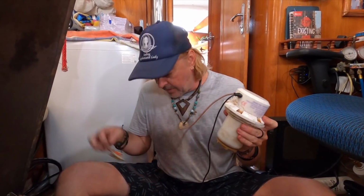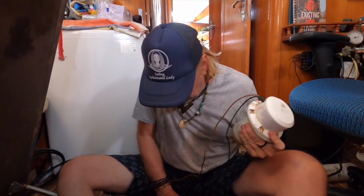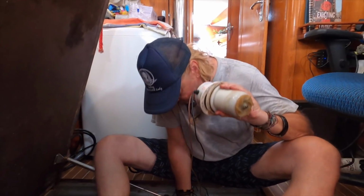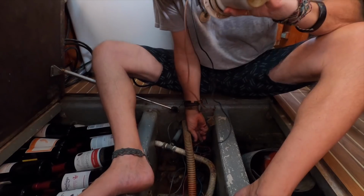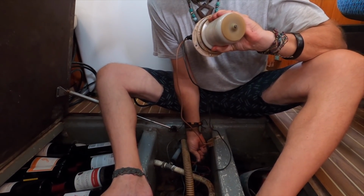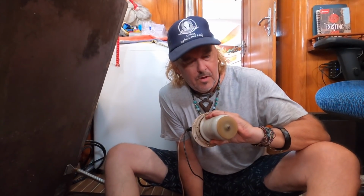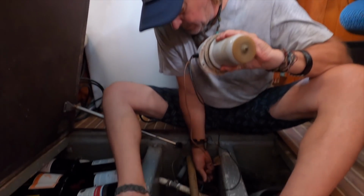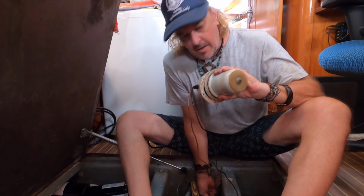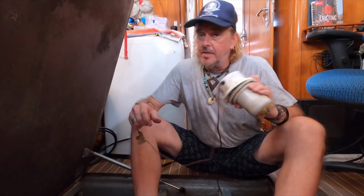So I've got it ready, I've got the ground hooked up. I'm just going to touch this to the positive bus down here, and we're just going to hope that this works. Okay, we're in good shape. Alright, so we can get our bilge pump back and working again. So that's going to solve that issue for today.